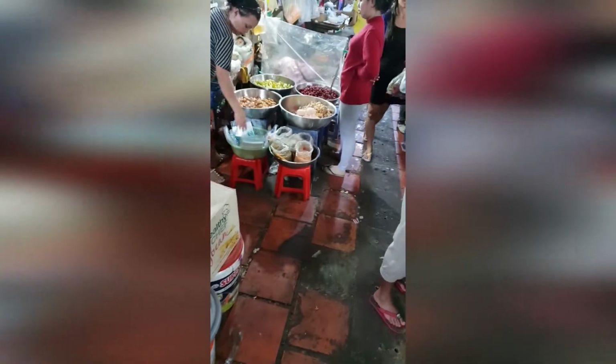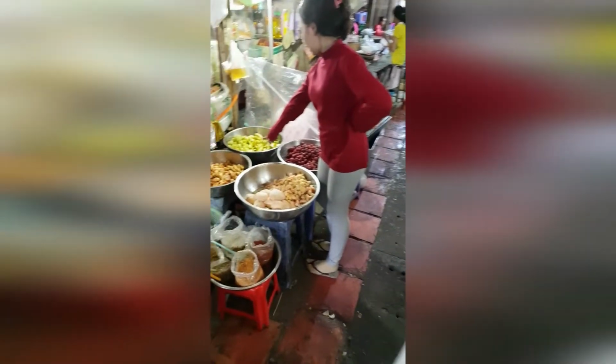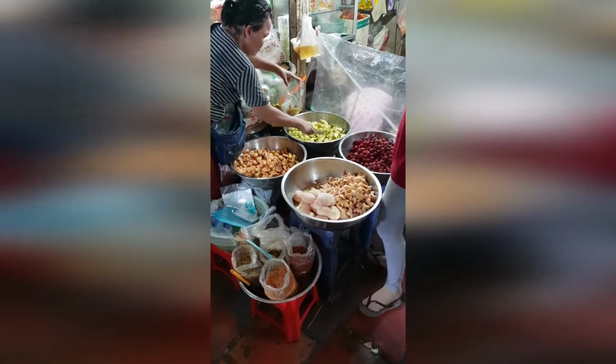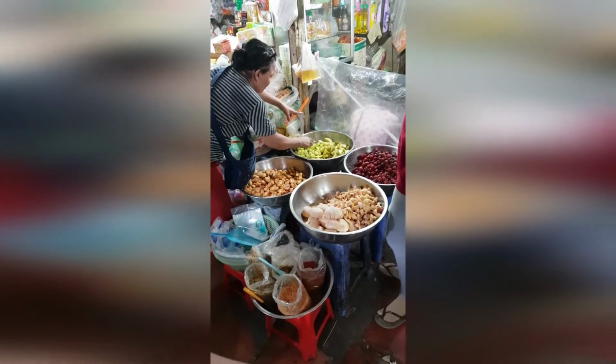The market offers up the best and freshest fruits and vegetables you can find in the city. Locals looking for great produce generally come here to do their shopping. If you want to try out some fresh durian or dragon fruit, this is the place for you.